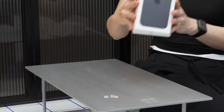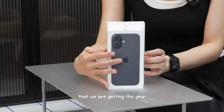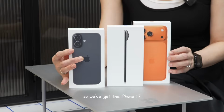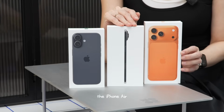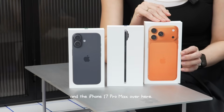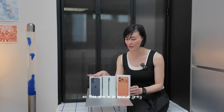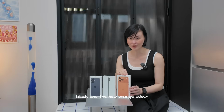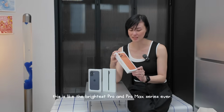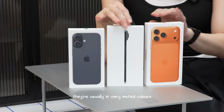Beautiful. So this is the iPhone 17 series that we are getting this year. We've got the iPhone 17, the iPhone Air, and the iPhone 17 Pro Max over here. This one is in space gray, black, and a new orange color. This is like the brightest Pro and Pro Max series ever. They're usually in very muted colors.